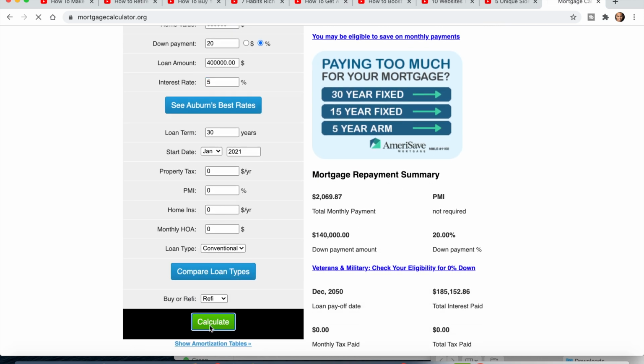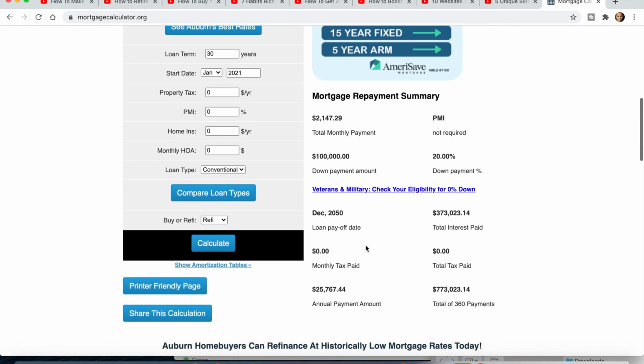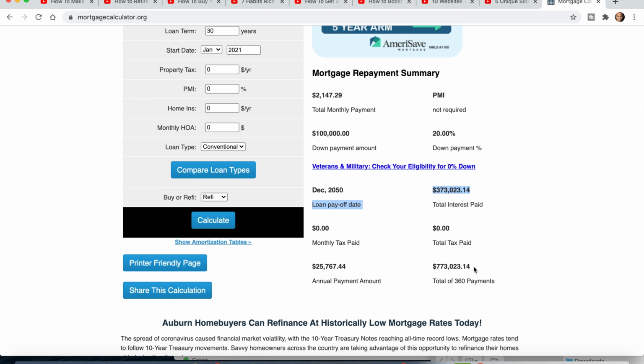If we do the same calculation, check this out. Now, over the life of the loan, you have paid $373,000 worth of interest, and in total, you have paid $773,000 over the life of the 30-year loan because the interest rate you're paying is now 5% instead of 2%.